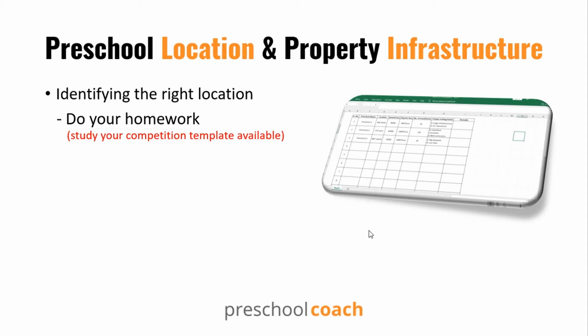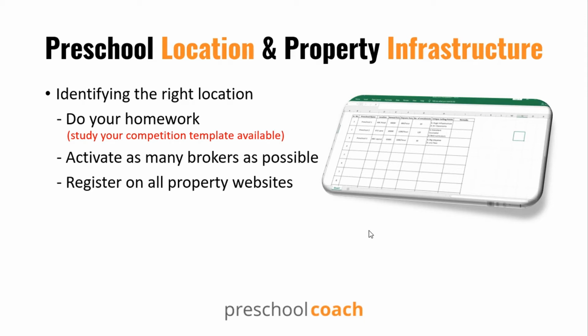Now, once you have identified the area, immediately start activating property brokers in that area and let them start working for you. A minimum of 10 brokers is what you will have to activate if you want to identify and finalize a property in the next 30 to 40 days. Register on all possible property websites like Magic Bricks, No Broker, 99 Acres, Common Floor, Property Bazaar, etc. Set a target of visiting a minimum of 3 properties every day.